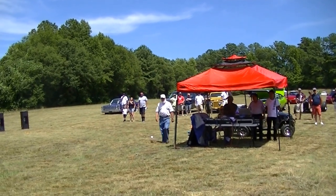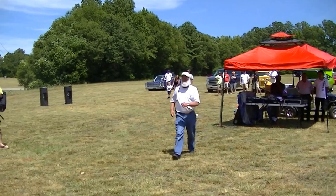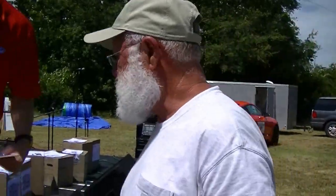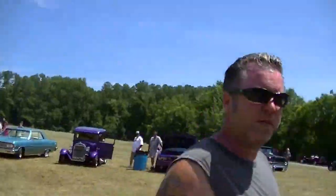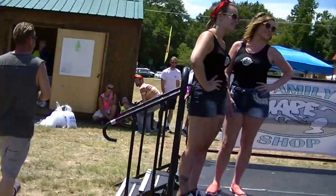Best Antique Car, C447. What was your name, sir? Paul Cromer. He's got the Best Truck Interior. Mr. Cromer, if you'll go to the barn, they're going to have your certificate for you, sir. Thank you so much for your entry today. Best Antique Car, C447. Here the young man comes. What's your name, if I may, sir? Lewis with Best Antique Car, C447. Thank you so much, Lewis.